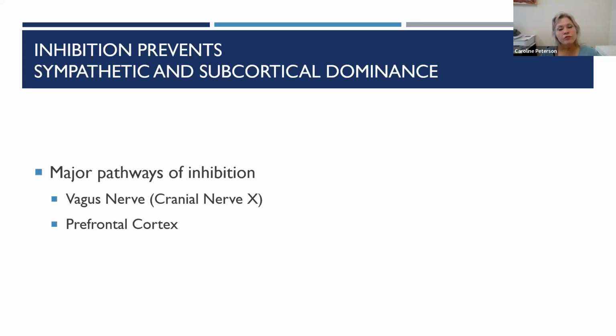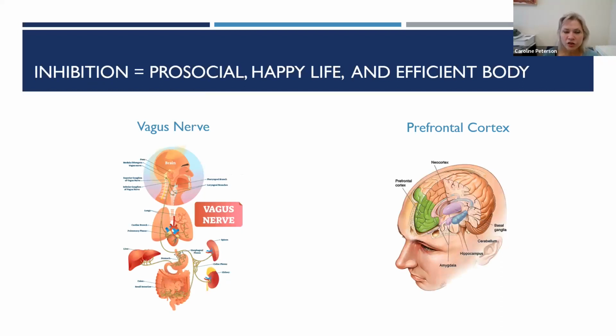Now, part of what brings us into that mature system is something called inhibition. So the body naturally wants to revert to sympathetic dominance. And in order to prevent that from happening, we need to have inhibition. And that inhibition of sympathetics is via the vagus nerve, which is the 10th cranial nerve. We also have a tendency to have a lot of limbic distortion if we don't have inhibition by the prefrontal cortex. These are things that develop with time. So we have the vagus nerve and the prefrontal cortex that are the two main inhibitory systems of the body.